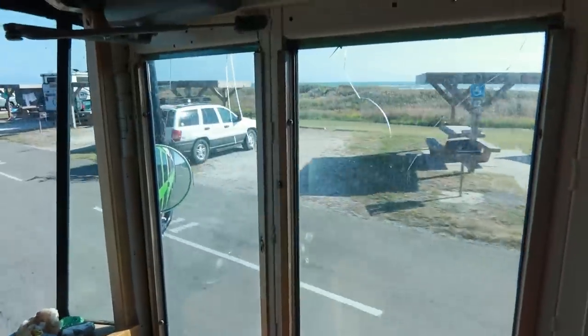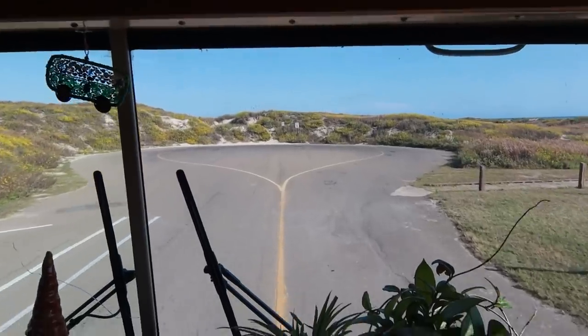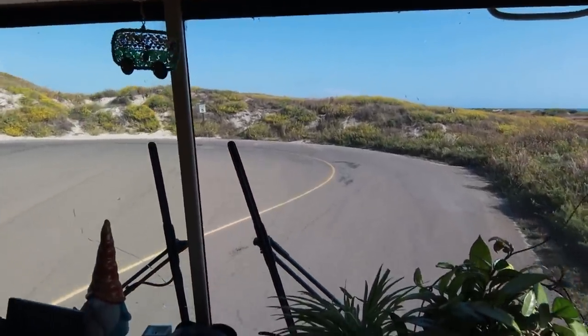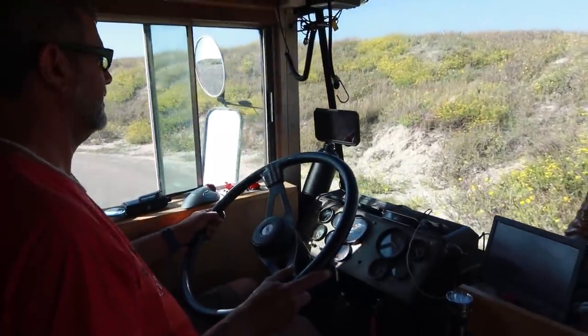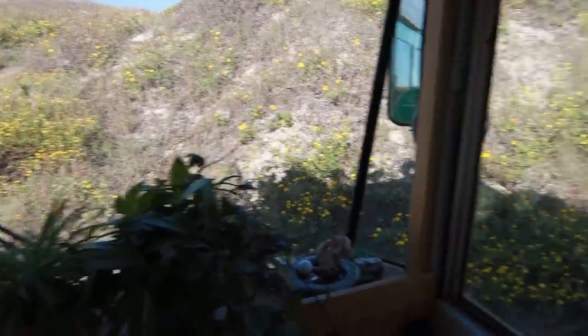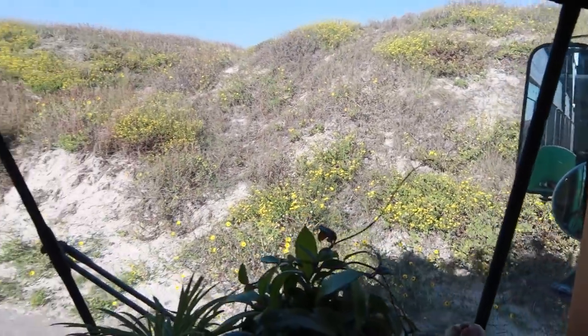And there's our spot. We have to turn around at the end of the road to get the right angle for getting into our spot. Almost, but not quite. Look at all the flowers growing here. It's beautiful out here in the dunes.